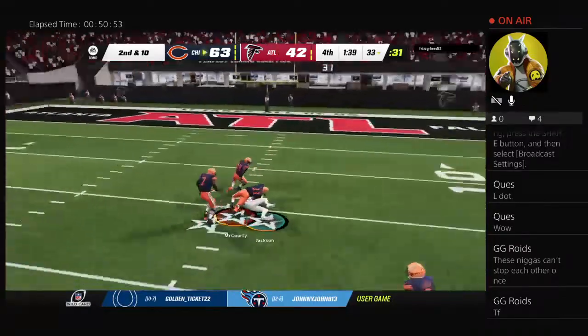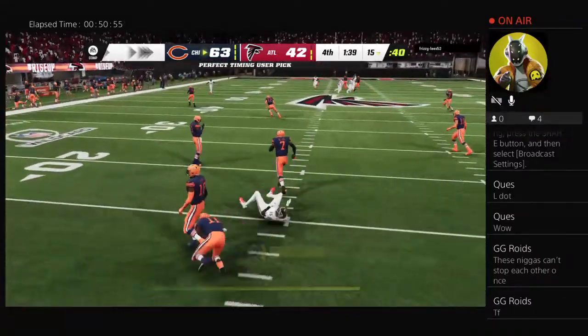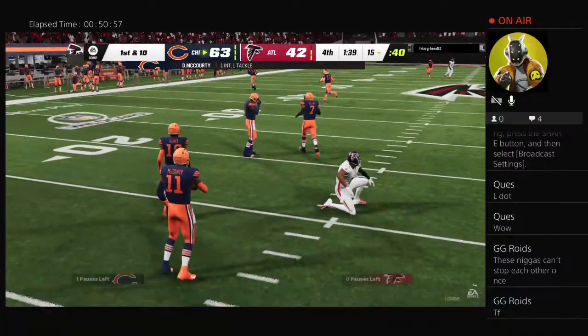And mentally... And now here is another interception.